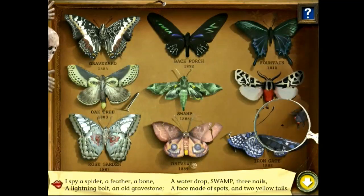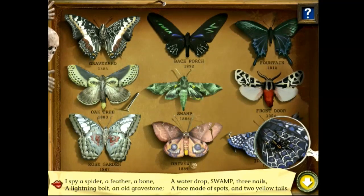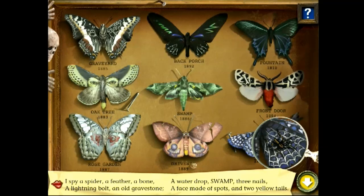I spy a spider, a feather, a bone, a lightning bolt, an old gravestone, a water drop, swamp, 3 nails, a face made of spots, and 2 yellow tails.